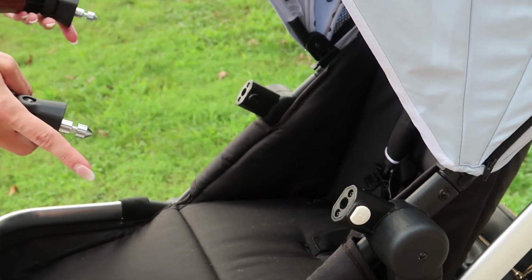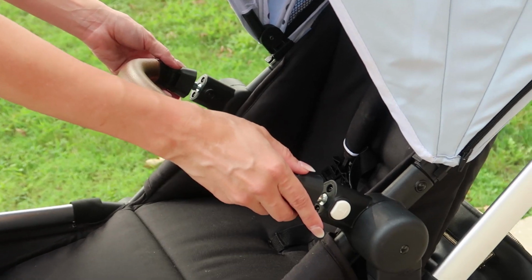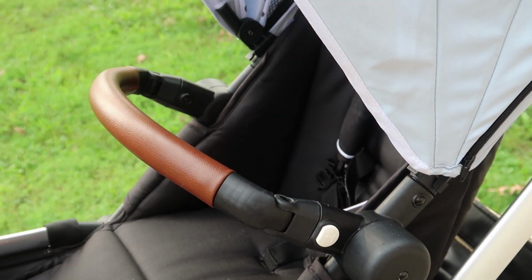I will say one thing that I do wish that Mockingbird will come out with in the future is that I wish it had a tray attachment for the baby, for foods and snacks for on-the-go meals. I think it would be super simple to do because the leather handlebar is an attachment and it's very easily taken off. So I would think that they could just sell an attachment that attaches on with the tray. I would definitely purchase that. I think a lot of parents would like that as well. I would bet money though that that's probably already in the works.